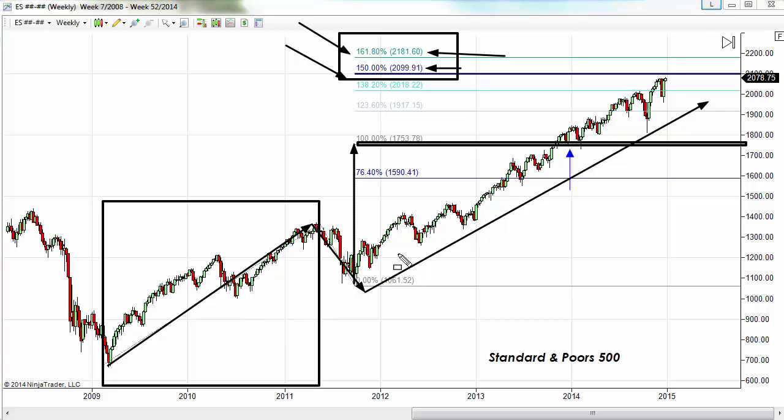However, as long as the dollar continues to strengthen, Standard & Poor's, Dow Jones, U.S. equities as a whole continues to be strong, we will see continued pressure in gold.